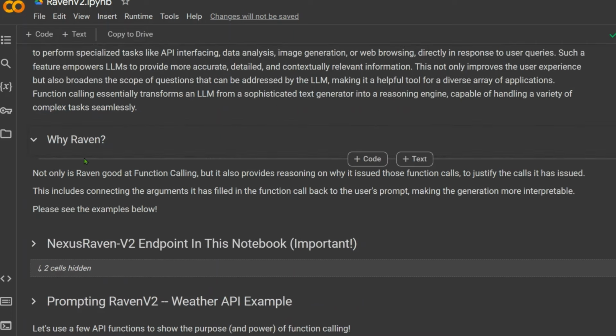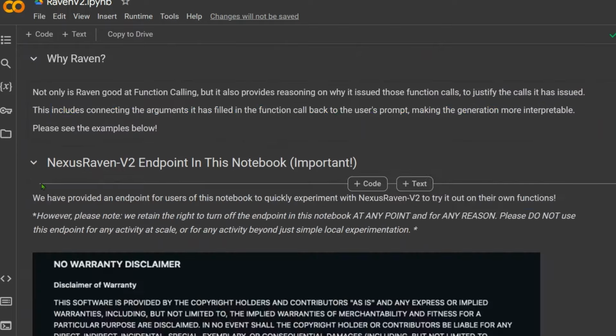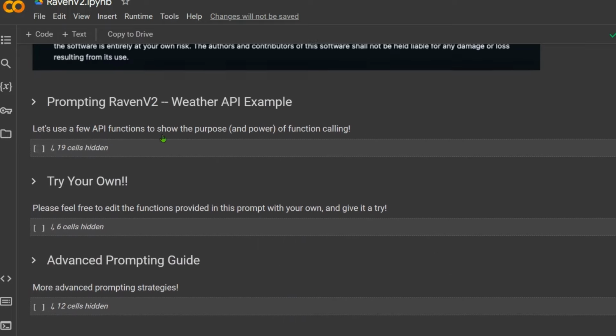Let's go and see why we use Raven. Not only is Raven good at function calling, but it also provides reasoning on why it issued those function calls, to justify the calls it has issued. This includes connecting the arguments it has filled in the function call back to the user's prompt, making the generation more interpretable. Please see the examples below. So let's go ahead and see a few examples.